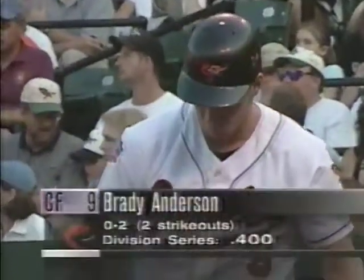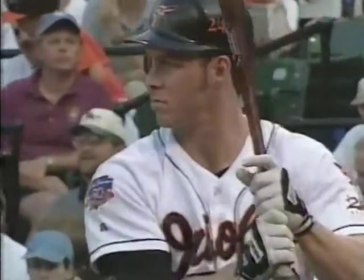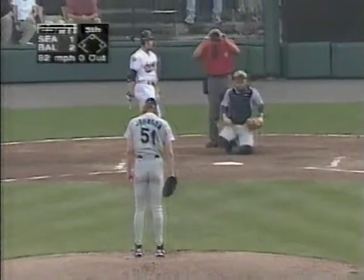Now the top of the order for the Orioles. Brady Anderson taking a strike. It was in the 5th inning that they laid waste to Randy Johnson Wednesday night in Seattle, breaking open a 1-1 game. This is a different Randy Johnson, though, John, and he has been throwing well the entire ball game. A couple of mistakes, if you want to call them that, but he is throwing the ball very well.